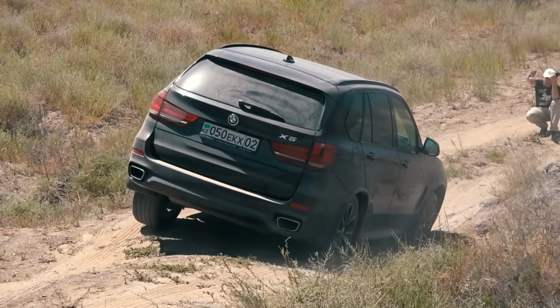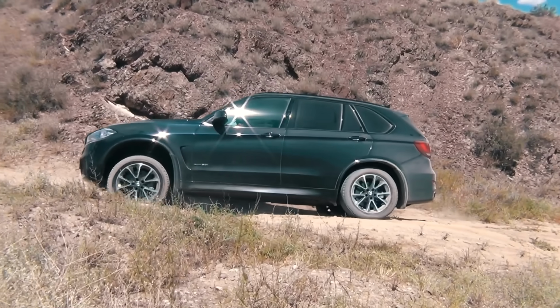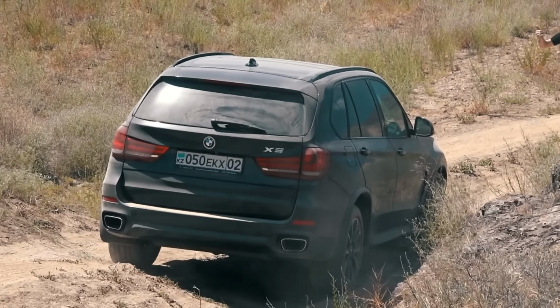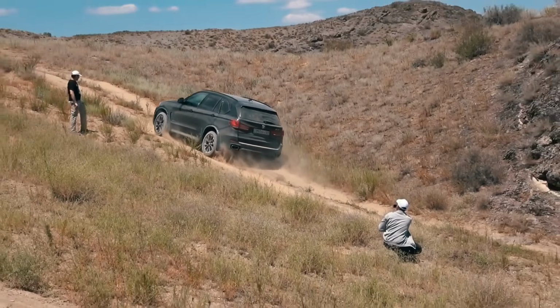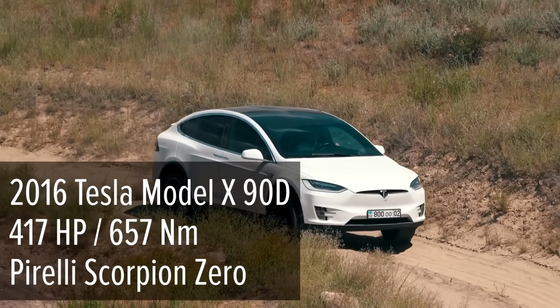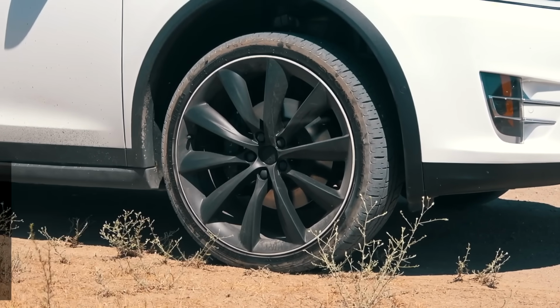The final obstacle. There's a minor wheel slip at the beginning of the third obstacle and then everything goes predictably well. But keeping in mind how the BMW drove through more complicated parts, seems we couldn't see anything new. Let's drive on. The next one is 2016 Tesla Model X on huge 22-inch wheels.